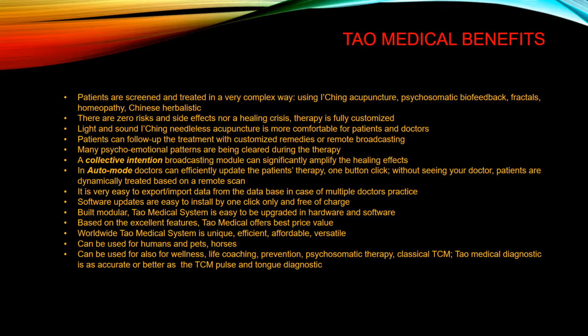It is very easy to export and import data from the database in case of multiple doctors' practice, etc. The software updates are easy to install, one click again, and free of charge. So whenever we do an update on the Tao Medical System, you will get it for free. It's built modularly, so the Tao Medical System is easy to upgrade in hardware as well as software. It's based on excellent features at an amazing price. So we would say it's one of the best values on the market you can find. And it's a unique system at that.